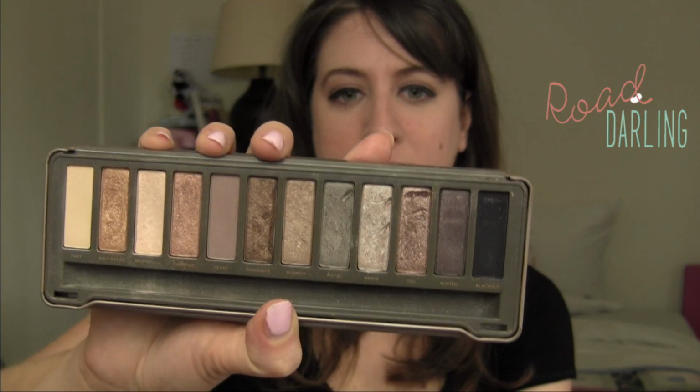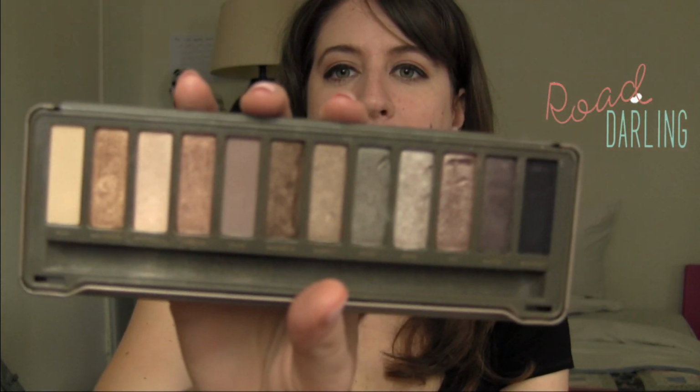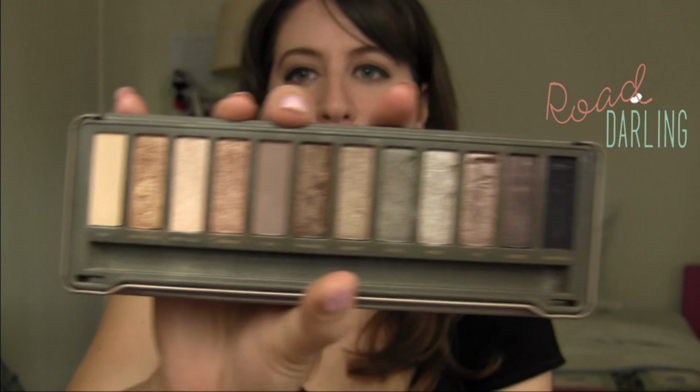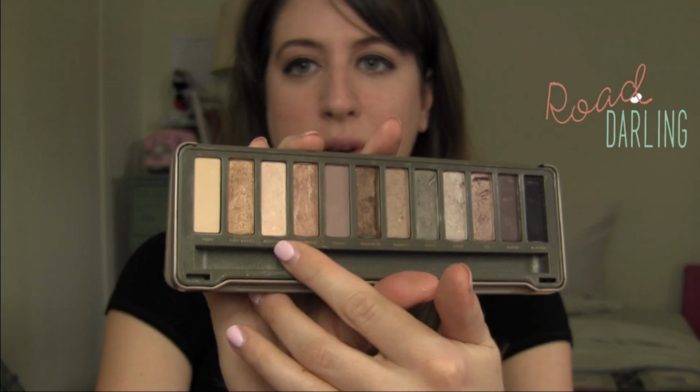This one left a bad taste in my mouth because when I got it, one of the colors had fallen out and I had to put it back in. And I just feel like all of them are pretty fragile. Again, Booty Call, the blending color, is the most used in this palette. And this is the one I probably dislike the most, even though I do like the range of lighter colors quite a bit.